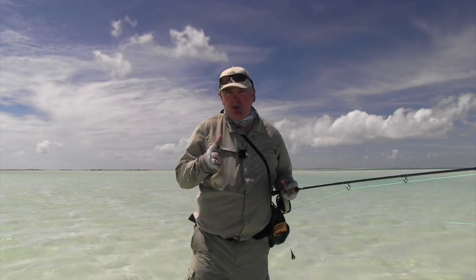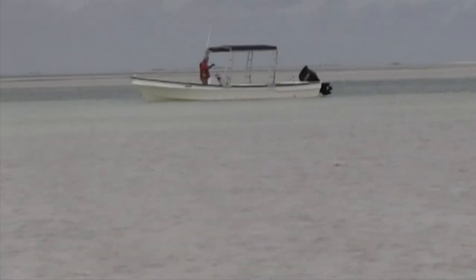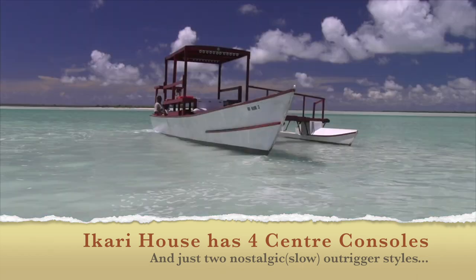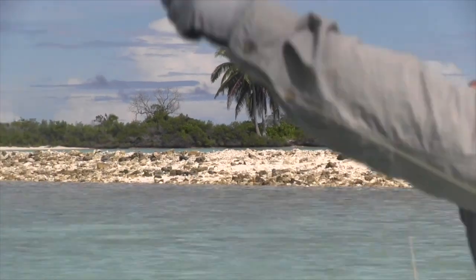Now I'll just show you what you can achieve on your week in Christmas Island. It's not all about the bonefish, there's plenty of other things to do as well. With Christmas Island's vast array of sand flats, we get around usually on boats of various sizes. Now, there's a couple of ways to find bonefish on the flats of Christmas Island.